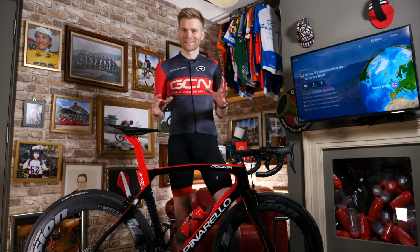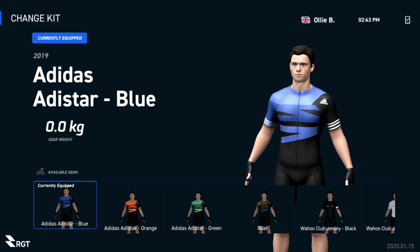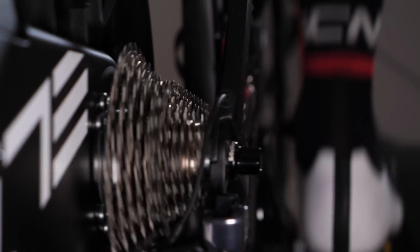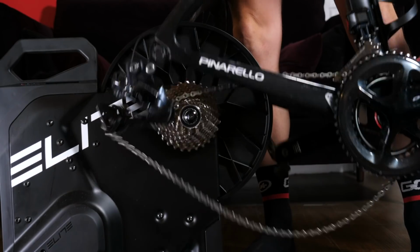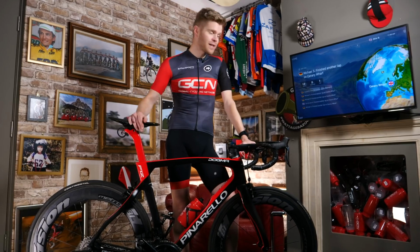Improved technology has seen indoor training become far more immersive, interactive and stimulating. And as part of our series looking at the latest indoor training options with Elite, today we're going to take a look at RGT Cycling.